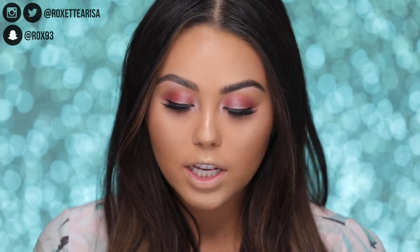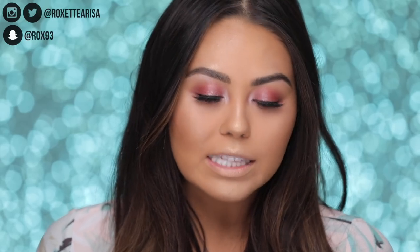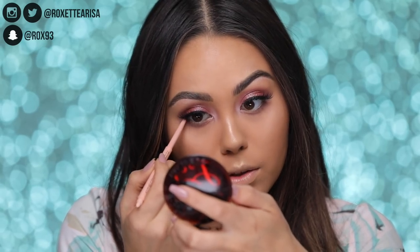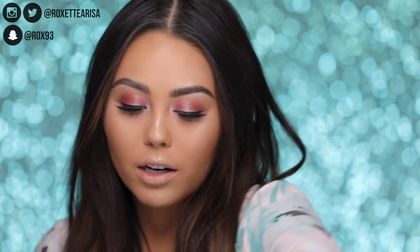Might even go in with an eye brightener pencil. I don't do this too often because I feel like my lower lash line really doesn't necessarily need something unless I really want to go for that bright eyed look. But today I'm kind of feeling it, so I'm using this Tarte Cosmetics pencil. It's called Fake Awake. You guys know what's coming next. We gotta finish off that bottom lash line with another coat of our mascara.